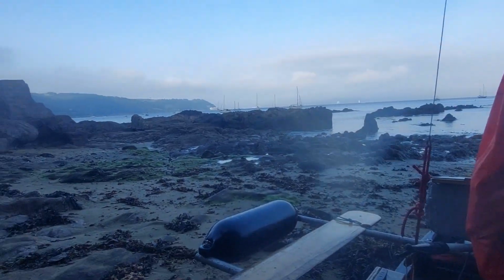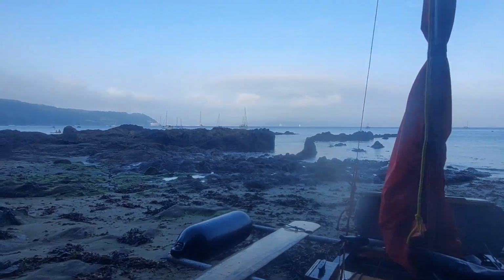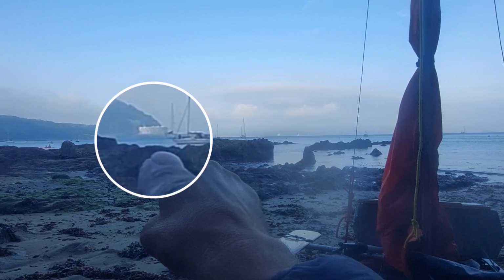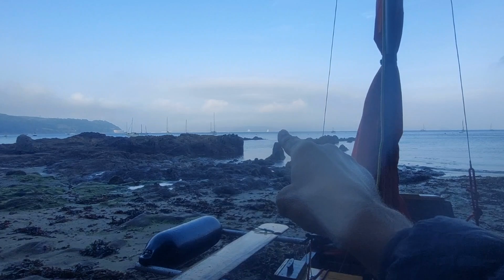No need to really say much. That's why I come here, because it's peaceful. So what can we see from Cawsand? There's Cawsand's around the corner. That's Fort Picklecombe. That is the lighthouse on the end of the breakwater, shining in the sun.